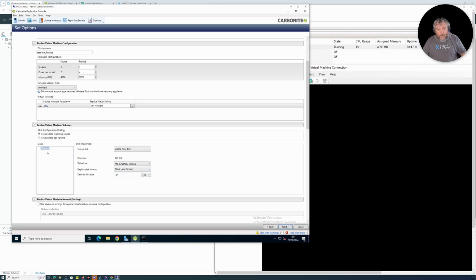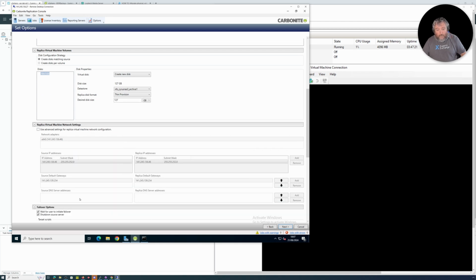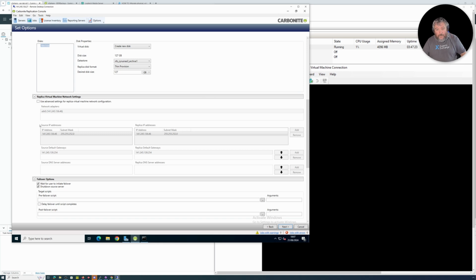Okay. I'm going to make some changes here. I'm going to create a new disk, but I want to create a thin provision disk. I'm going to leave that. I'm not going to make any changes to networking, but if I wanted to change networking in the machine, if I was actually migrating a different subnet, then I've got the ability here to change those IP addresses as well.